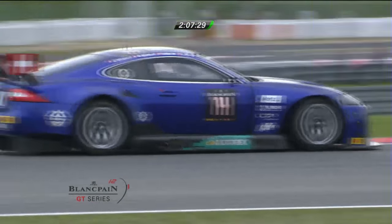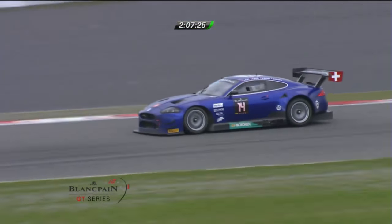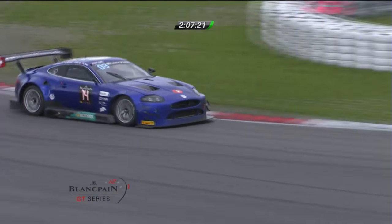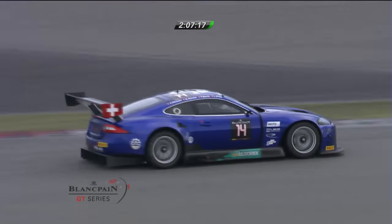So remember, it was a third place at Silverstone. They got on the podium at Silverstone in that car, but going strongly. So another good effort, this. I mean, if you want to see a team or a car driver package that fulfills the, what you might say, the essence of what Blancpain Endurance is about, that's got to be the car.